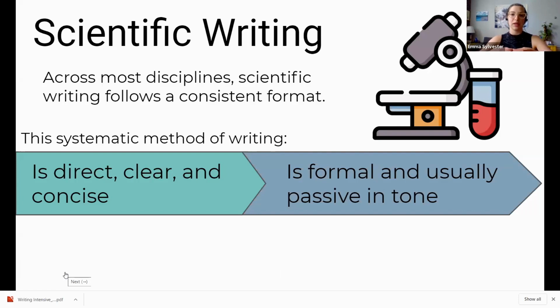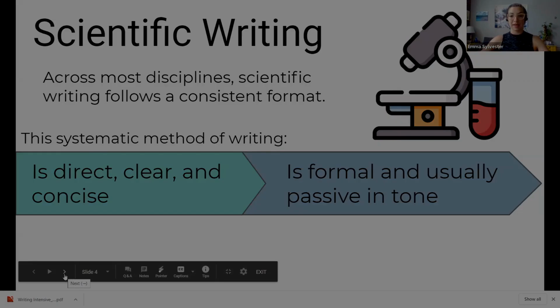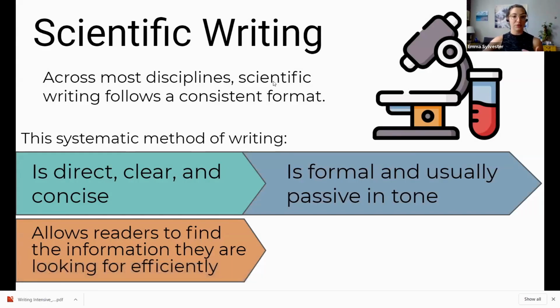And so because it's objective, the scientists, the people who are doing the research, are not what's important in science. The research that's being done is what's important, and so that is the focus of the writing, and that's what we mean by passive. This systematic method allows readers to find the information they are looking for efficiently.